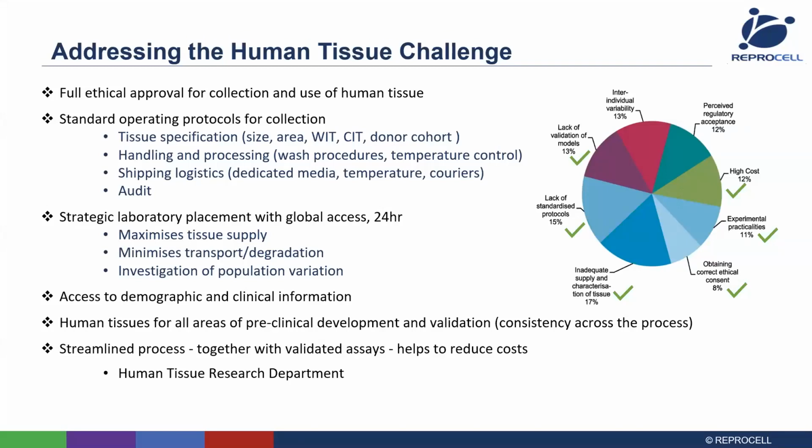So when utilised in conjunction with our validated assays, some of which Graham will discuss shortly, it offers a streamlined process, acting a bit like a human tissue research department for drug discovery, and alleviates many of the practical and perceived barriers that researchers may have, and ultimately, reduces the costs of this type of research.